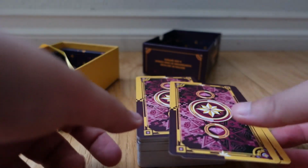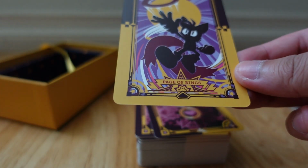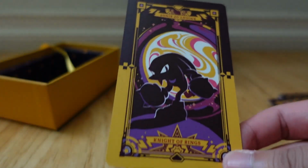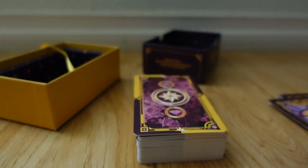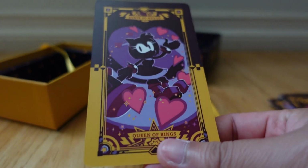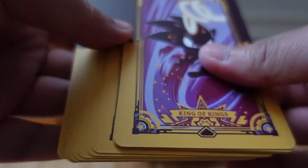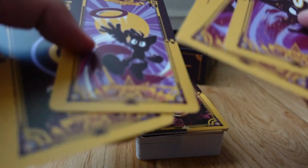Let's draw more cards. Let's see what it looks like. That's a page of rings, which features Tails with the ring. Second one I draw is just the Knight of the Rings featuring Knuckles from a Ring Teleporter. Next one is just the Queen of Rings. And last one is just the King of Rings. So basically these are all playing cards, but almost like a more additional item of jacks.